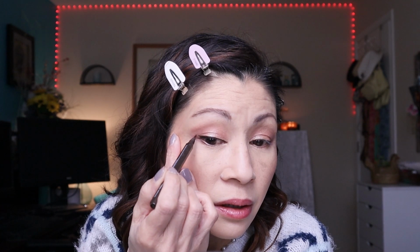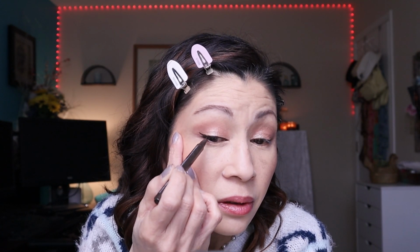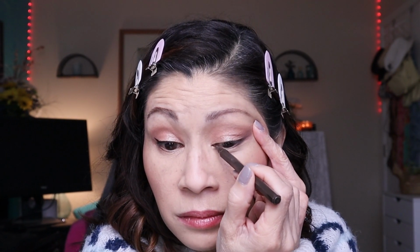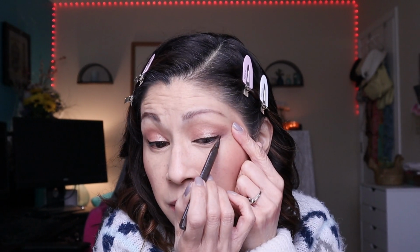And then take the tip and connect it. Simple, easy, super easy. So I'm gonna do the other eye. Now this eye is more hooded than my right eye, so I have to make adjustments to it, but my wings never match. I'll be honest, they don't. So that's looking super, super good. I'm pleased with my wings today.